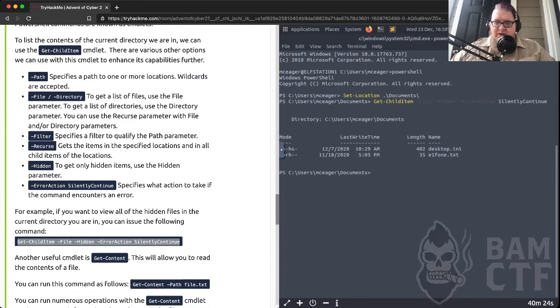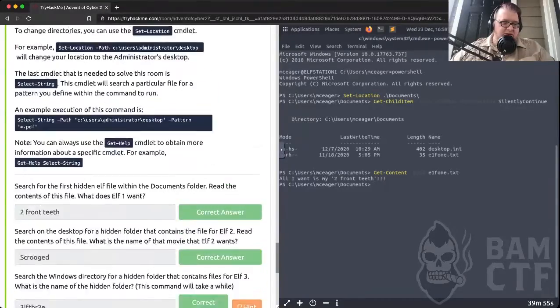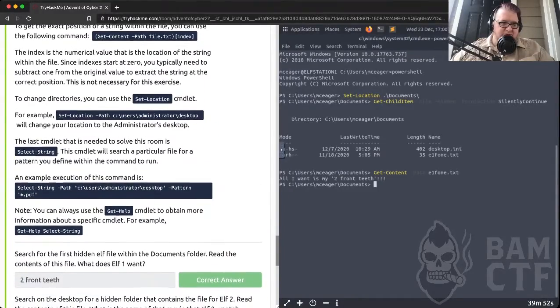All right, so let that run, and we can see there are two files in the documents: this desktop.ini and this elf1.txt. So we need to get that. We can do Get-Content -Path and the elf1 file name, and that gives us the content. "All I want is my two front teeth." So the answer to the first challenge, what does he want, is his two front teeth.